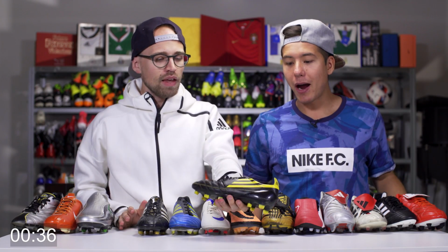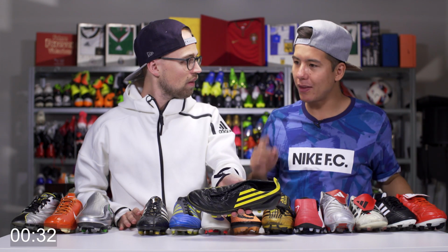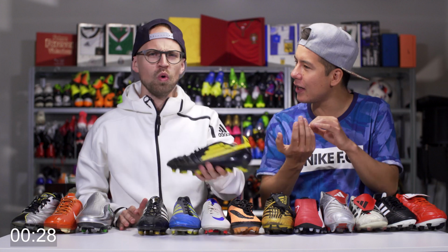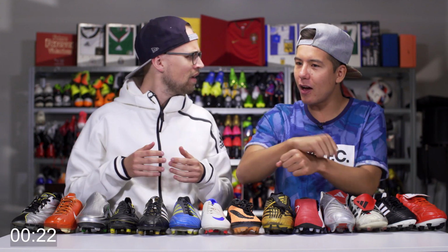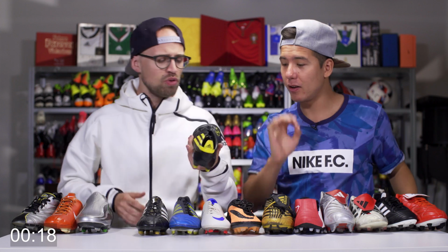But I actually had a pair of F50s as well, but we couldn't have them here because I threw them away. But the F50 Plus, the black and blue with a spiderweb kind of thingy, I love those boots. With a kind of a Velcro thing that you shut down. They had not so much lockdown, but beautiful boots.